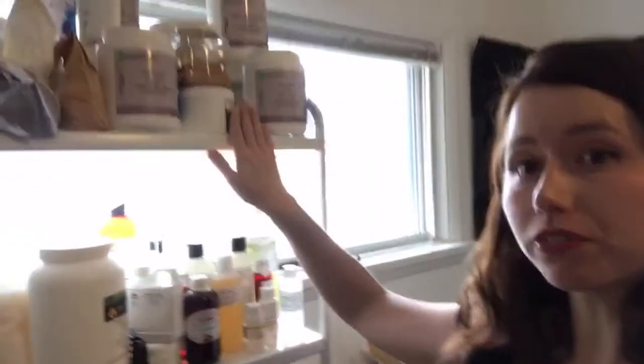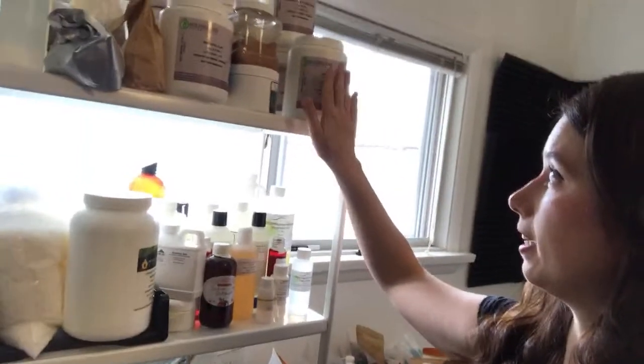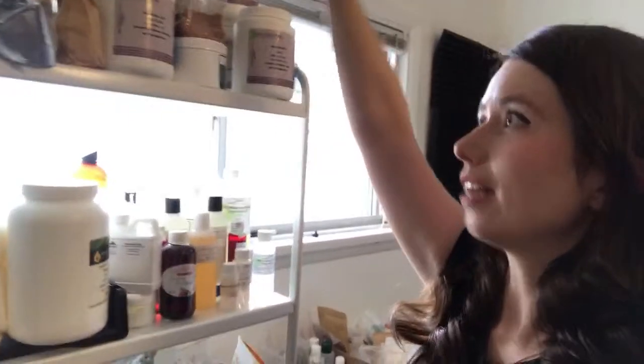I can stand up again. We have another one of these shelves, and it's actually stacked on top of another shelf, which was part of a reorganization I did around Christmas time. Top shelf is mostly clays, so you can see Rhassoul, Multani Mitti, Ultrafine Glacial Cosmetic Clay, Red Kaolin Clay, just tons of clays up here.